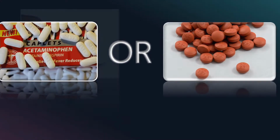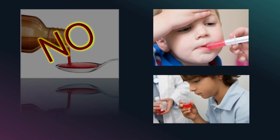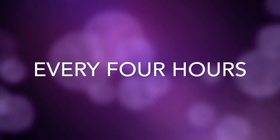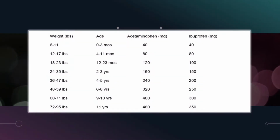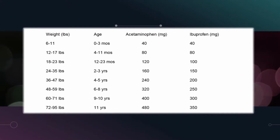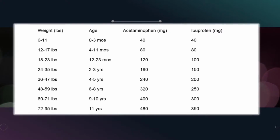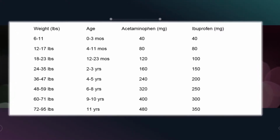Secondly, do not administer them using common kitchen utensils like a teaspoon. Instead, you'll want to use the cup or syringe provided by the manufacturer to ensure proper dosing. Next, manage fever by giving Tylenol or Motrin every 4 hours as needed. Finally, proper dosing is based on the weight of your child as shown in this chart. This dosing table is available in your Caring for Your Baby book. You can also request a copy of this chart from a member of CMG's nursing staff.